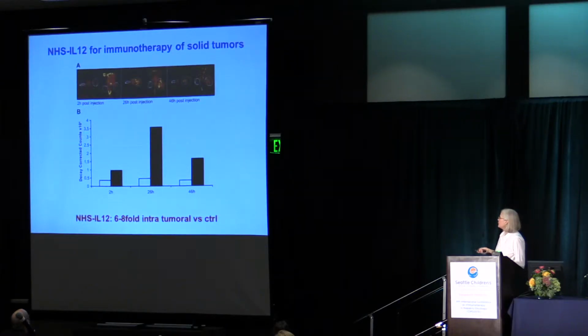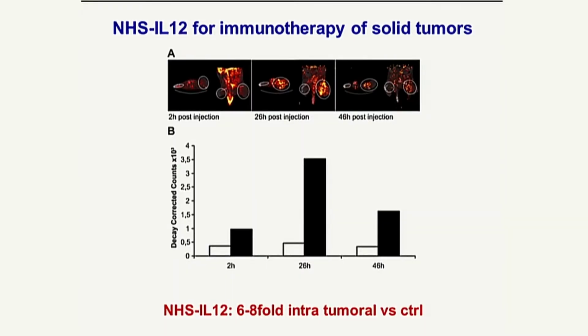To prove the principle, we challenged mice with human tumor xenografts with the radio-labeled IL-12 construct, and we found an increase of 6 to 8-fold compared to unaffected muscle tissue.